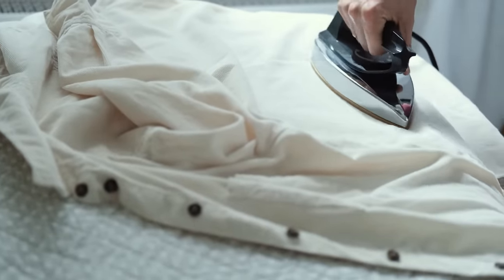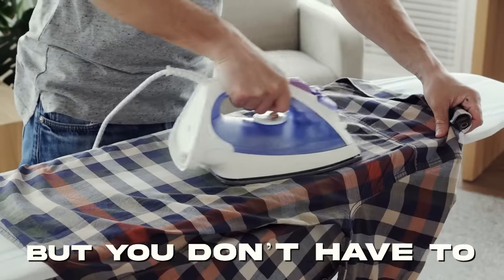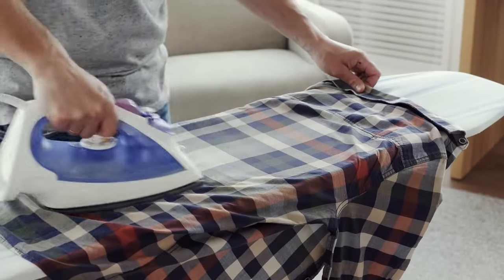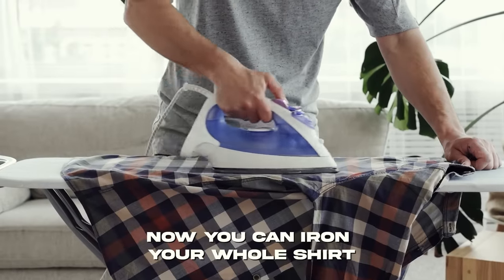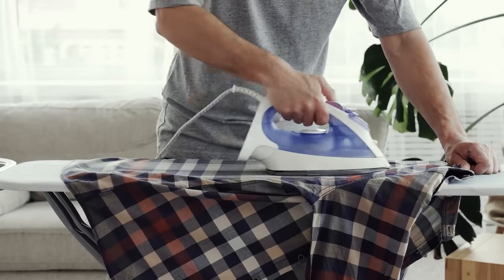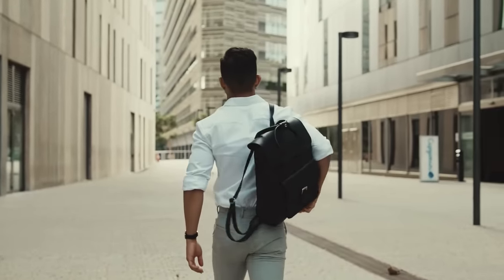Iron hack. If you're ironing a button-up shirt, you may decide to skip the strip with the buttons, but you don't have to. Try flipping the shirt over and ironing that part with the buttons facing down. Now you can iron your whole shirt. Also, try using a hair straightener to flatten the collar perfectly. Now you'll be ready to strut all around town.